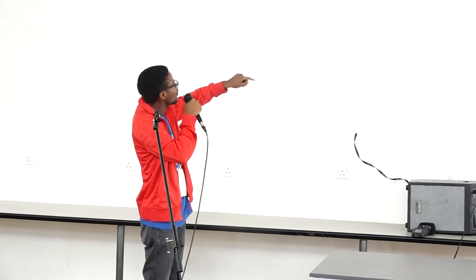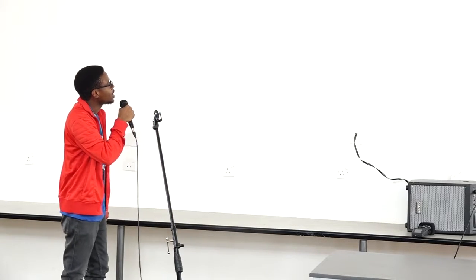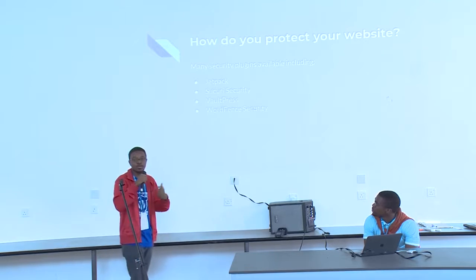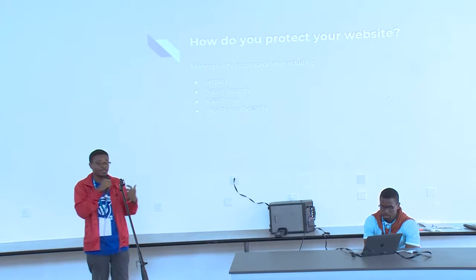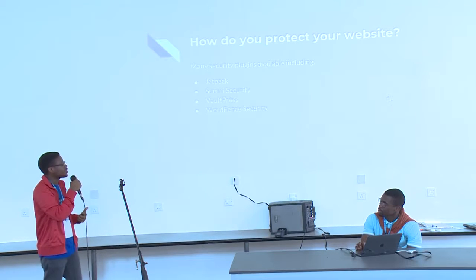There's VaultPress and also Wordfence Security. Now, this is just a handful of different examples. I tried picking the ones that had the most downloads and the most stars on the WordPress plugin repository, but there are loads and loads of different plugins available for WordPress. So I would encourage you to also do some research in addition to this list.